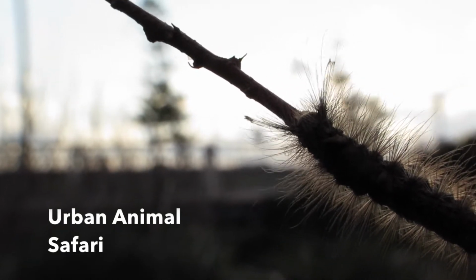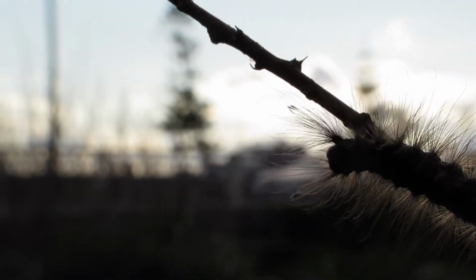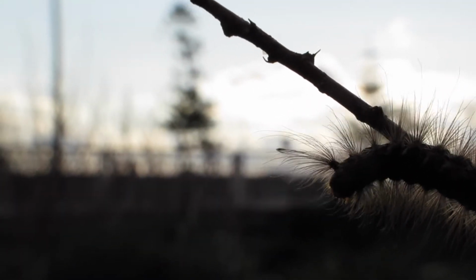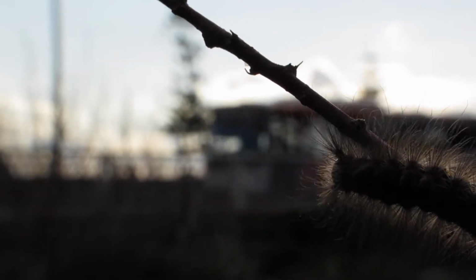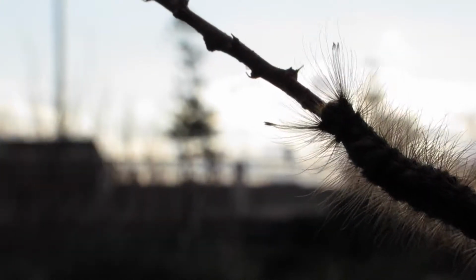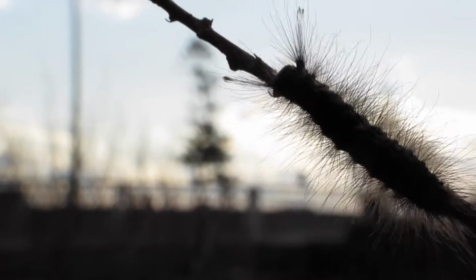Elster Creek is quite an interesting place. Not only are there lots of people living there, but there's also lots of animals. Unfortunately though, a lot of that goes unnoticed. So this is going to be a snapshot of some of the things that you might encounter if you were to explore the Elster Creek area.